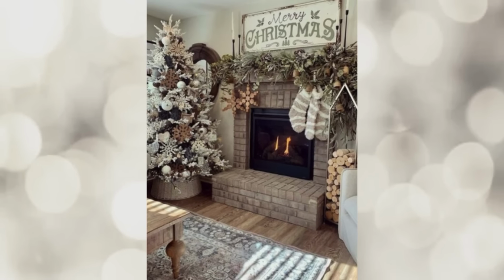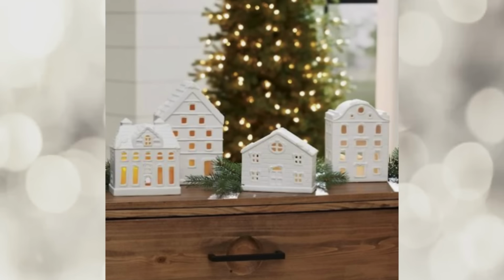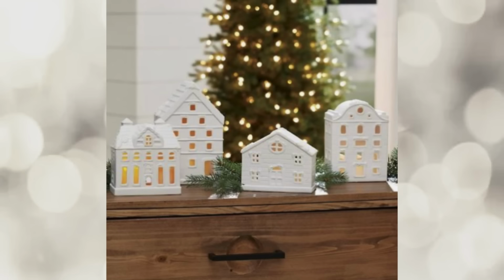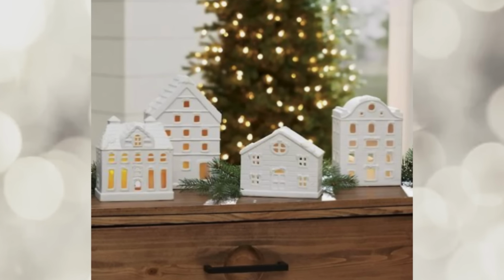I also love the tea lighthouses. Oh my goodness, I love these so much. They're so cute. You can add them. These ones are little ceramic ones, so they're really cute. They just add a little fun detail to everything else that you have in the area.